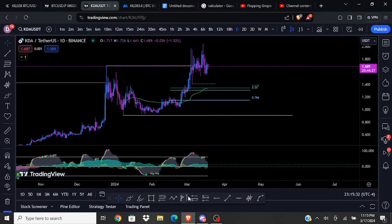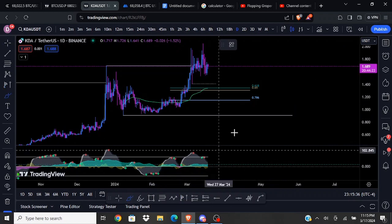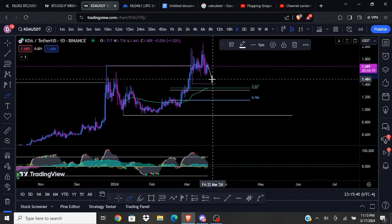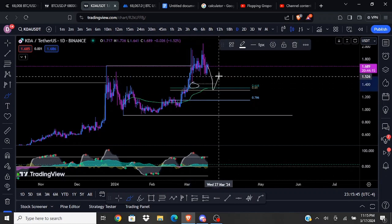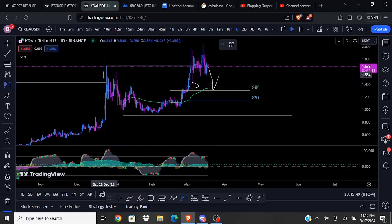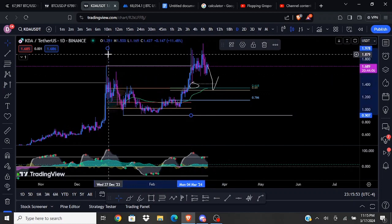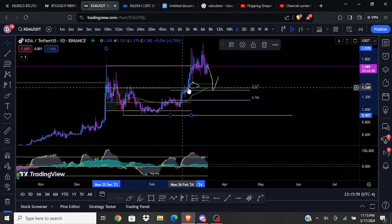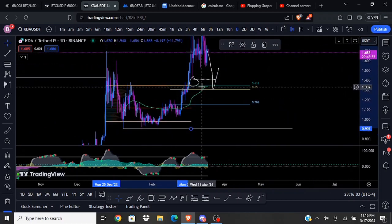But anyways, back to KDA. So I like the confluence with the golden pocket. I think, if we're going to continue retracing from here, the first potential support zone would be around this low, potentially SFPing that into this area of confluence. And maybe there's even a bit more confluence here if we take a fixed range of this range and I actually pull it to the correct spot. So yeah, we do have some value area high confluence actually pretty perfectly with the golden pocket. So I like this zone.